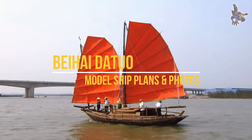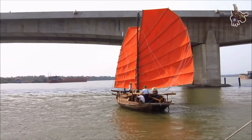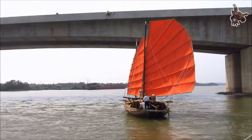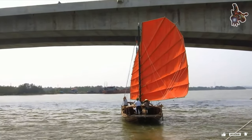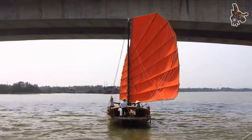The Beihai Datuo is a type of boat commonly found in the Beihai, South Sea area of Guangdong Province, China. These boats are primarily used for fishing, with a range of deadweight of 110 tons. They are versatile vessels equipped with various fishing gear and are known for their seaworthiness and reliability. Let's take a closer look at the key characteristics and features of the Beihai Datuo.